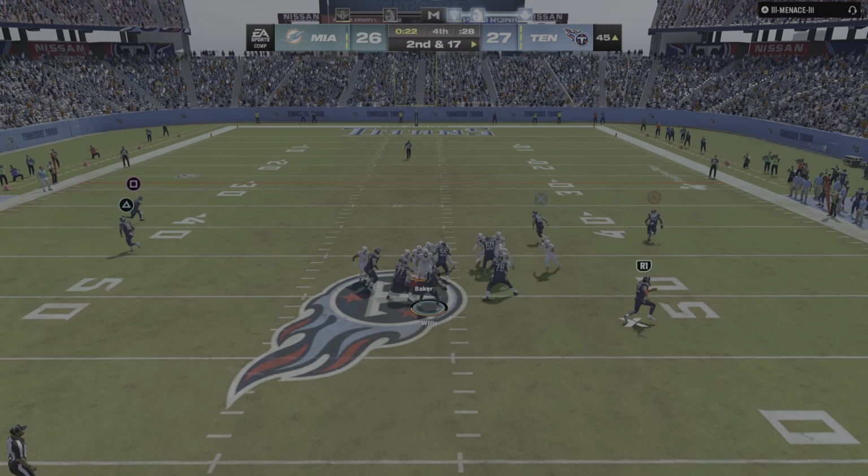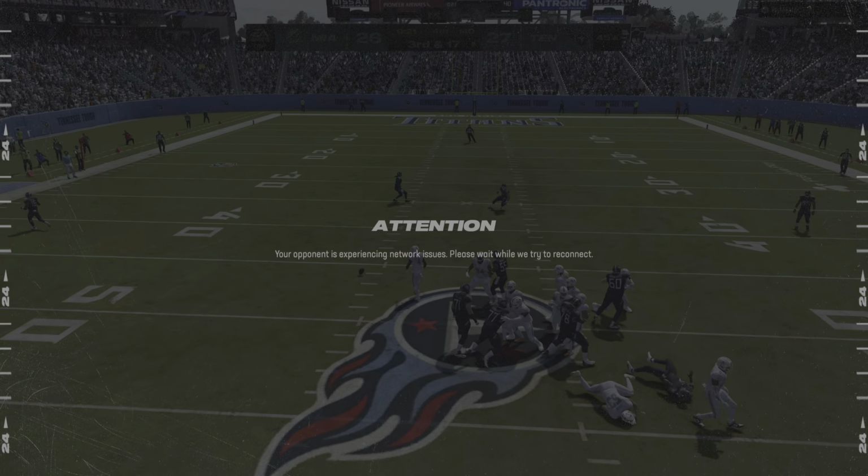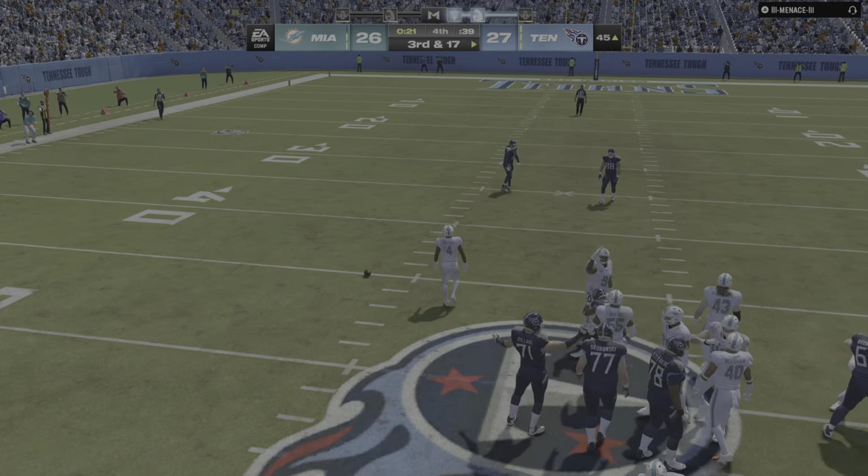Ready. Willis back to throw it. And just not enough on the throw there. Down around his feet and incomplete.